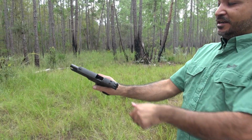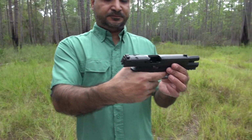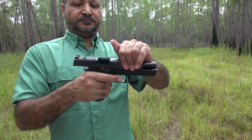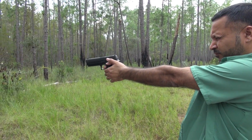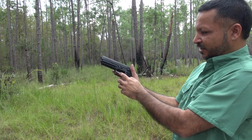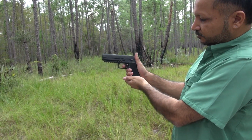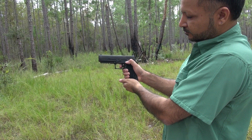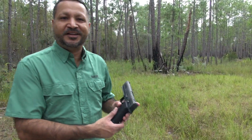I'll just rack the slide. It's a slide lockout. You can see the chamber, magazine, 5-inch barrel. The trigger is very crisp. I'll show you one more time. Does not take a whole lot. Very nice trigger.